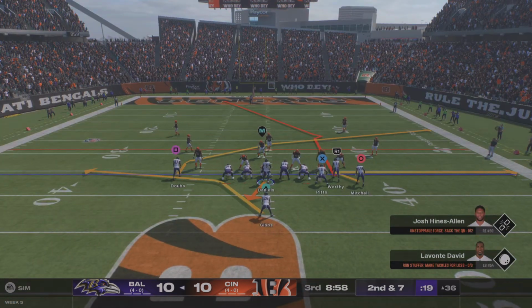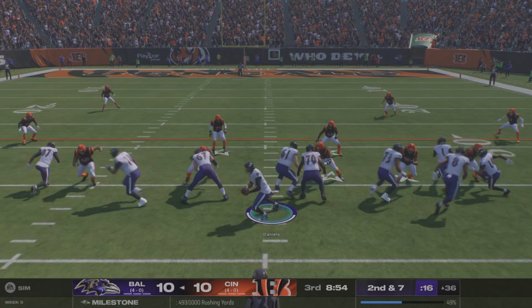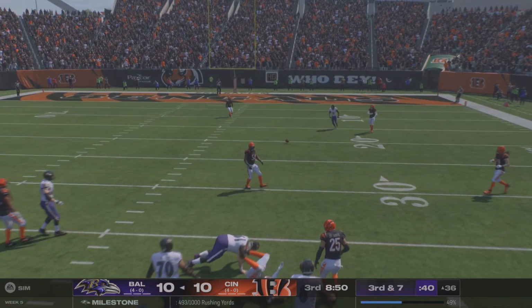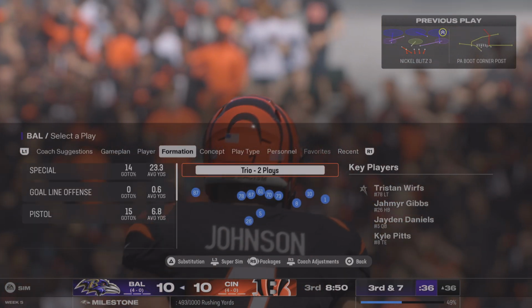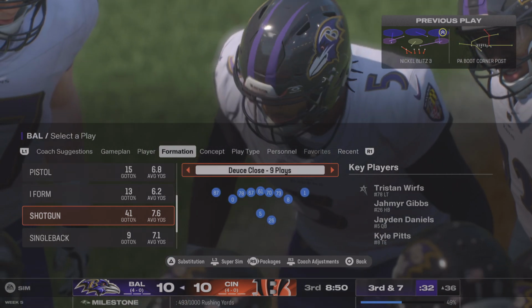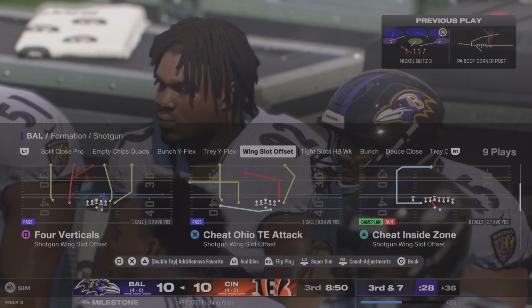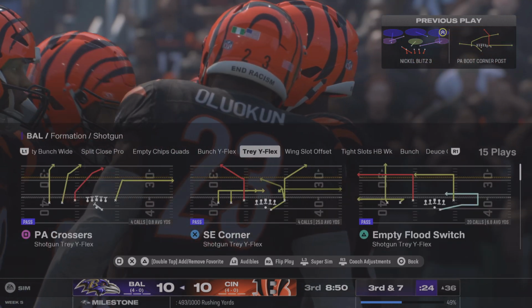Second and 7. Off the bootleg. Here's Daniels. Just trying to avoid the rush there. He's hit as he threw, and the pass is incomplete. They got there in a hurry, didn't they, Mike? I mean, luckily for him, he saw that free rusher coming and at the very least was able to get that ball out to prevent the sack.